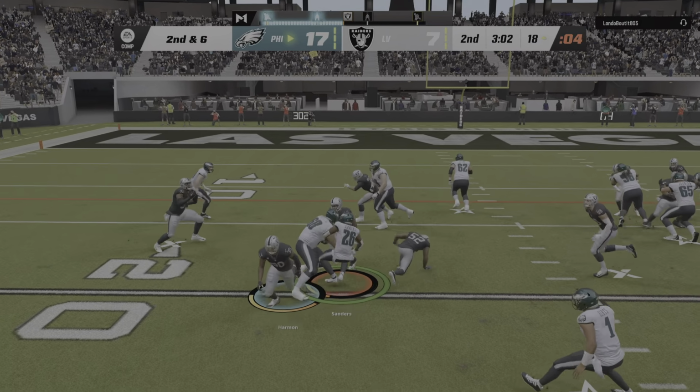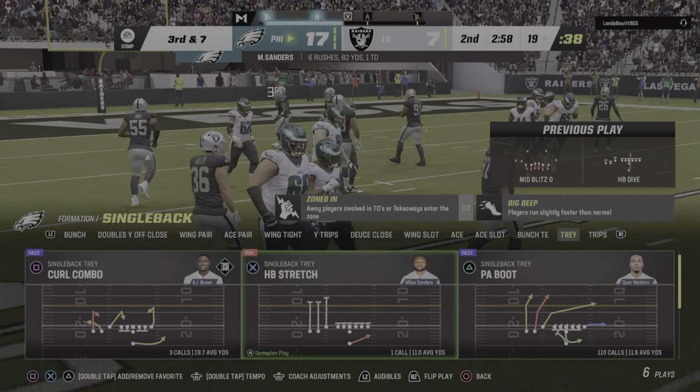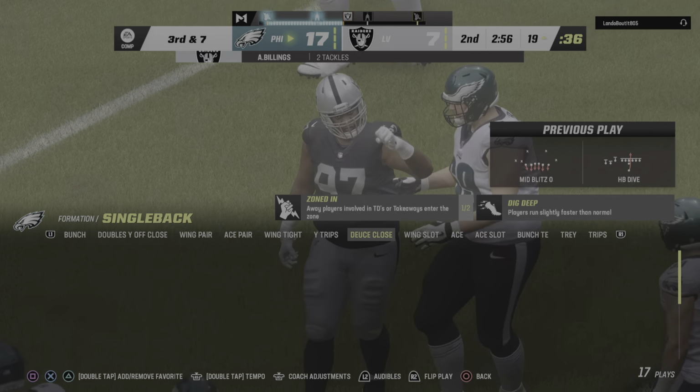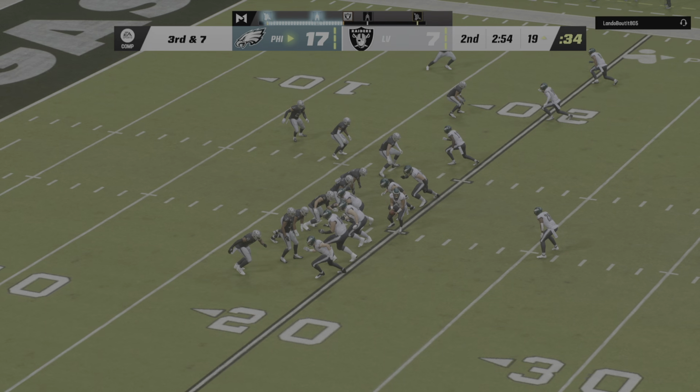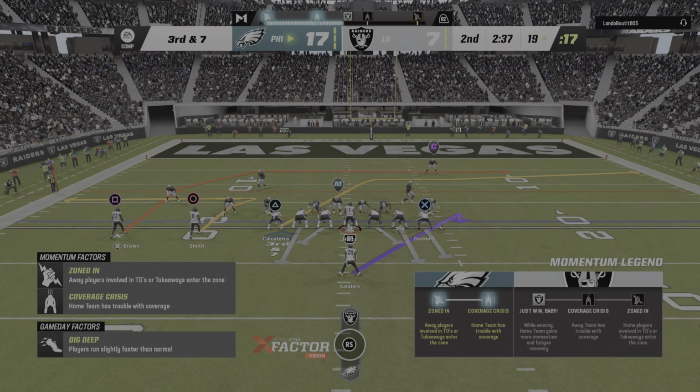2nd down, back to Sanders. And that'll hurt the average a bit as this time they're able to get him behind the line. Now they're going to be dealing with a 3rd and 7 as that one officially a loss of 1. So 7 yards from the first down here as they come up to the line of scrimmage.